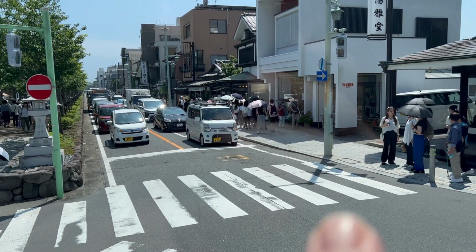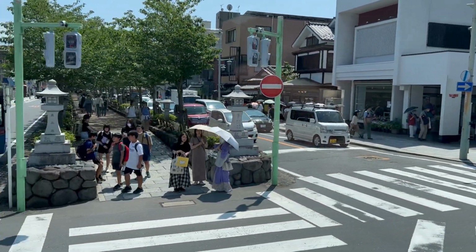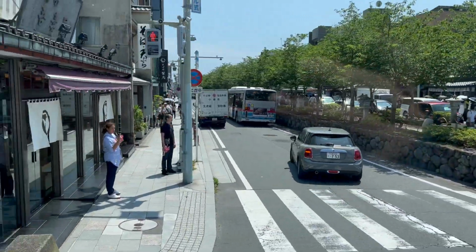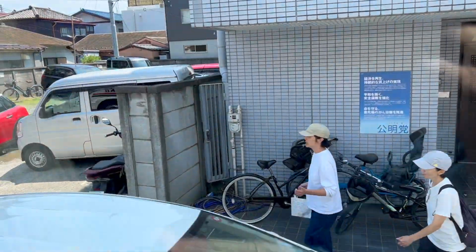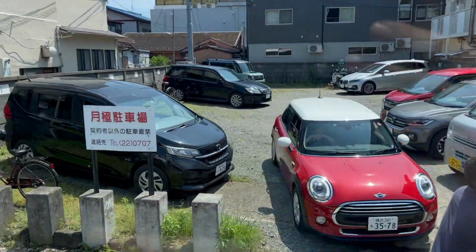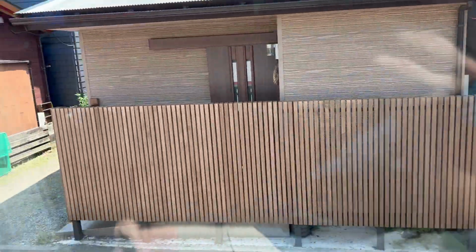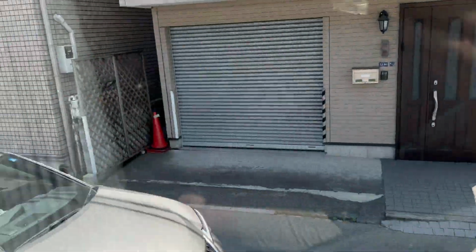So these are the K cars that have the yellow license plates, and they're much lighter and smaller, and they have a lot less tax, and so they're less expensive to own. They only cost about $10,000 new as well, and a lot of families like to have a couple of the K cars. K, which in Japanese means light, and then they'll have maybe a bigger car for other occasions.